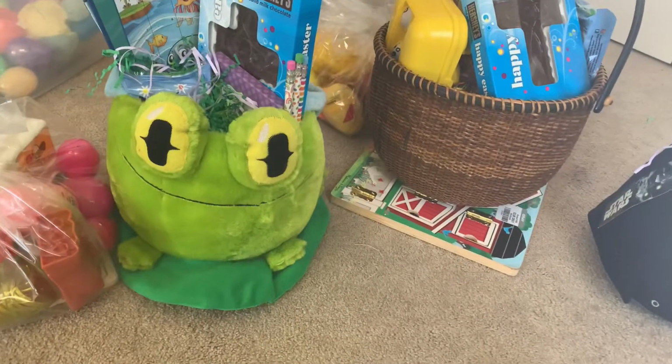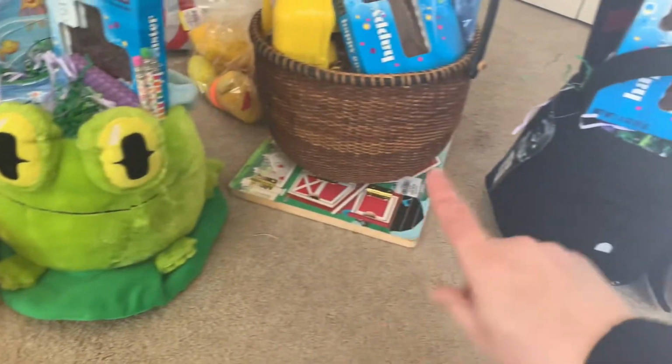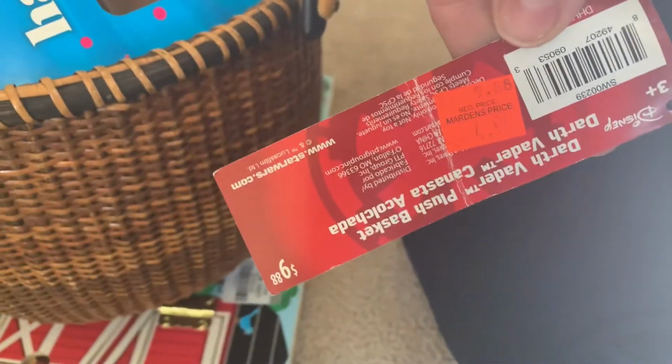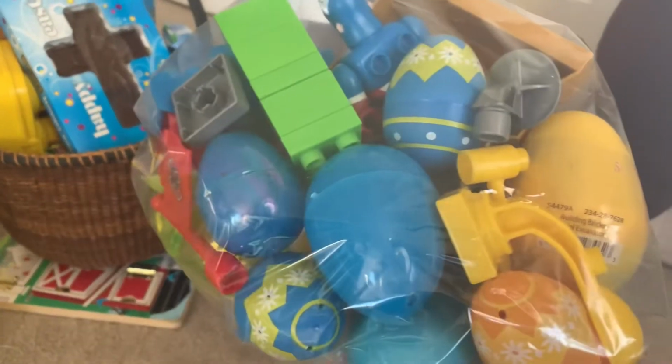All right, still going through the color scheme. Here is my oldest, Darth Vader. We picked this up. Most of these items were picked up after Easter in a season, so they were at discount, but we do keep them on throughout the years. Yeah, the tag's still on there. Look, Martin's, $4.94, and I think it might have even been a little bit cheaper than that. We do like Martin's. So we have his basket, but here's his extra items. See how it's mostly blue?